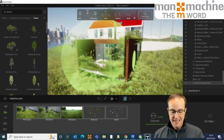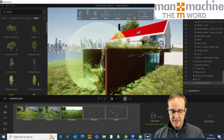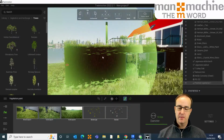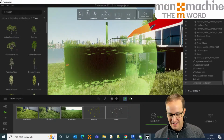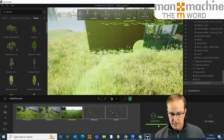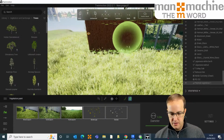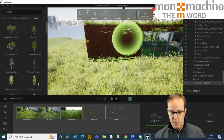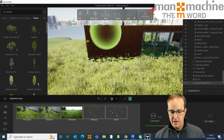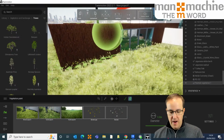But we've also got an eraser tool. So whilst I have painted some stuff that I didn't want to, if you're making a living roof or something like that, this works tremendously well. But if I select my eraser and just lower the size of this brush, I can start removing those objects as well as painting them in the first place. So it's quick and easy.